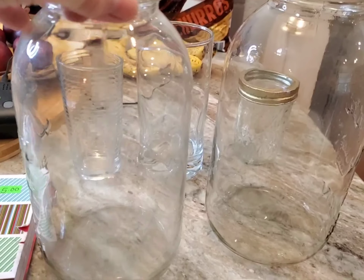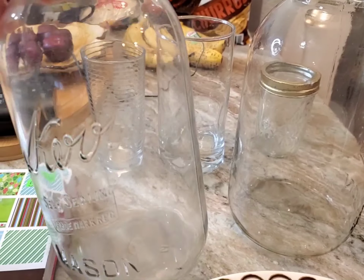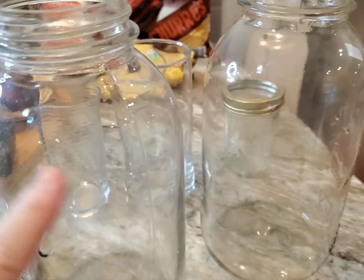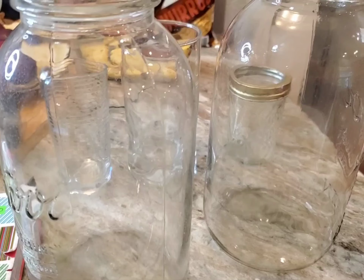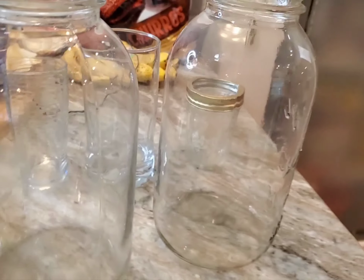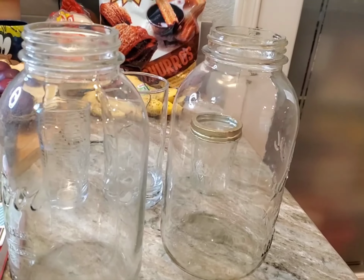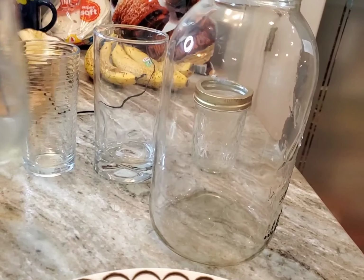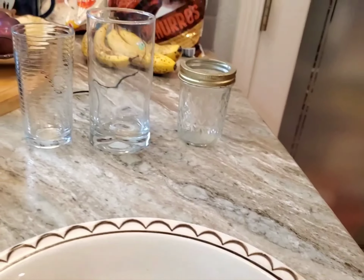These are giant Kerr brand jars. I won't be canning anything in them, but I like to store dry ingredients in big jars like that. Like rice, beans, whatever. So two of those, and I paid $2 a piece for those.